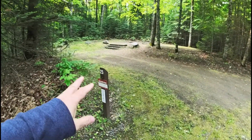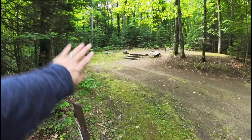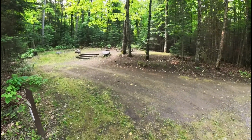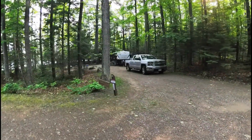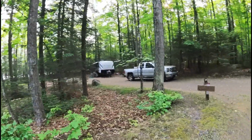Okay, site 25 here. Definitely need to know this. This is a very short pad before you hit a slope hill and then step up to where you'd put a tent if you wanted. You might be able to get a pickup and a pop-up, and that's about it. Site 24 over here, we're getting close to the water. Lots of room in that one. That is reservable.